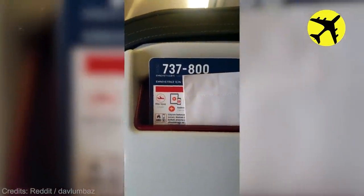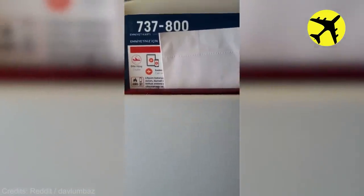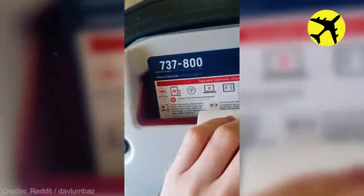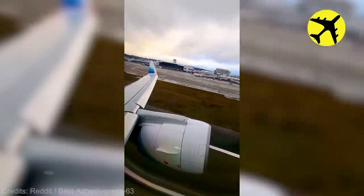This passenger was wondering why his Boeing 737-800 flight was so loud, and it was because he was sitting close to the engines. This is a wing view of the aircraft's engine during takeoff.